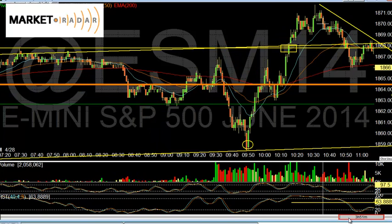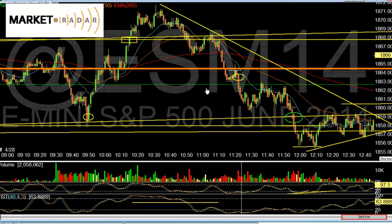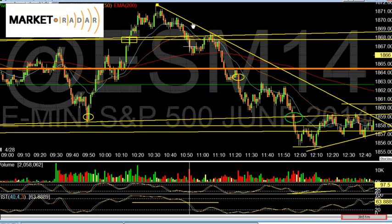And when we started rolling over, we started picking up the pace on the rollover. Once we broke down into the 20 and 50 period moving average, we stayed there and started developing a pretty aggressive bearish trend. Pretty tight, no real big bounces. We actually blew through a couple of important lines. There was an upward trend line here.